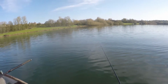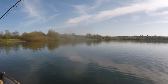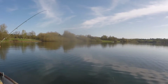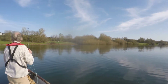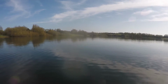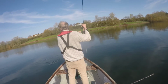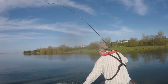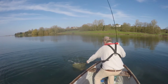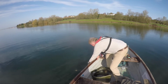Well done. I kept fishing while Richard was playing his fish, and soon I was into another trout. But as luck would have it, mine fell off. We've returned most of our fish and only kept a couple each to eat.